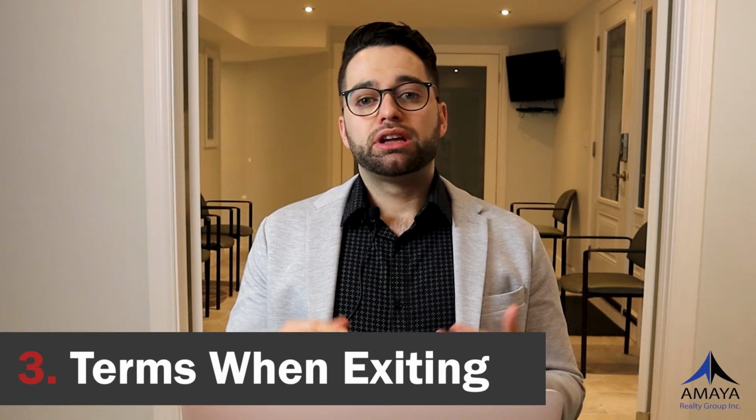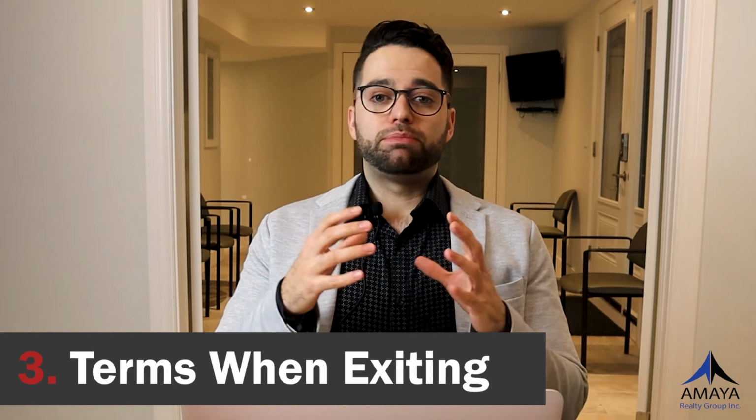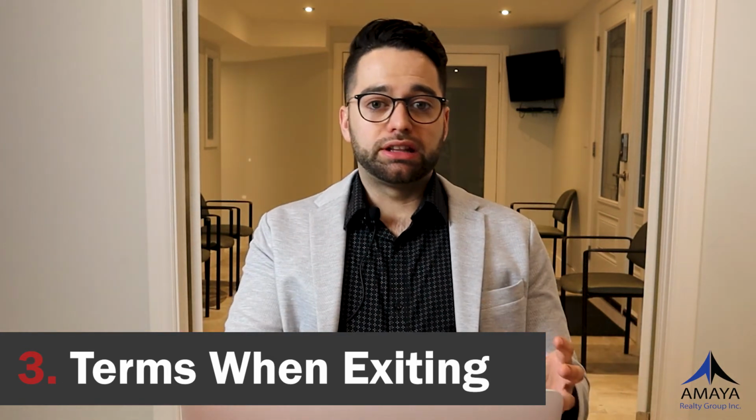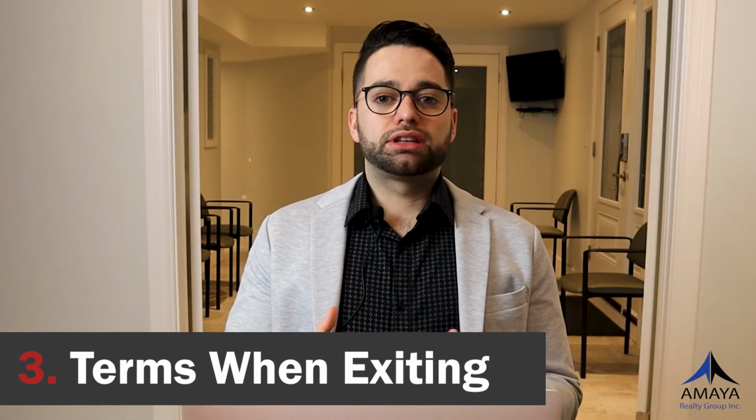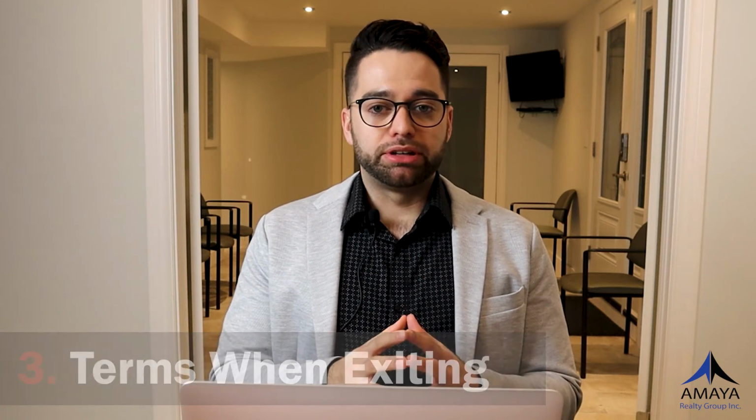The other thing is the capital gains. When you sell a property, you've got to pay taxes on the profits. So how's that going to be handled? Is it going to be split between all partners? Is someone going to take that on? So those are really good things that you need to think about and put in writing in the JV agreement. Remember, joint ventures are a great tool to get into the market or expand your portfolio, but it needs to be done right to avoid issues down the line.